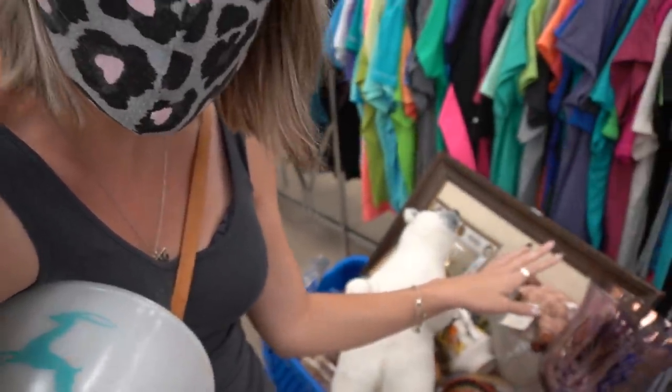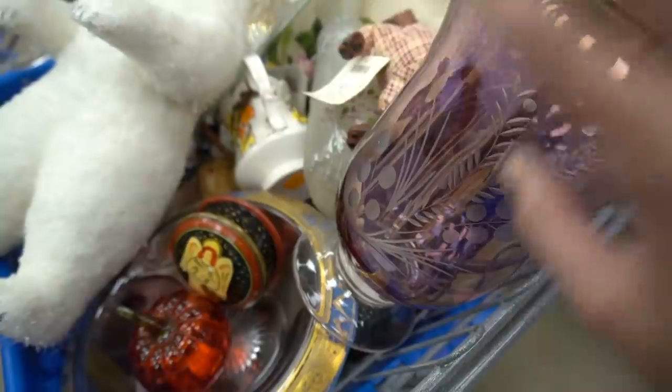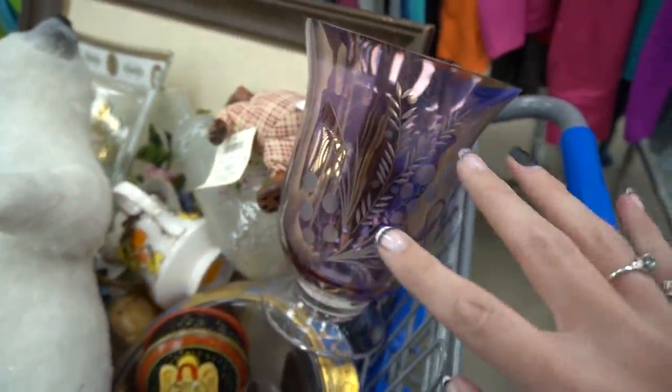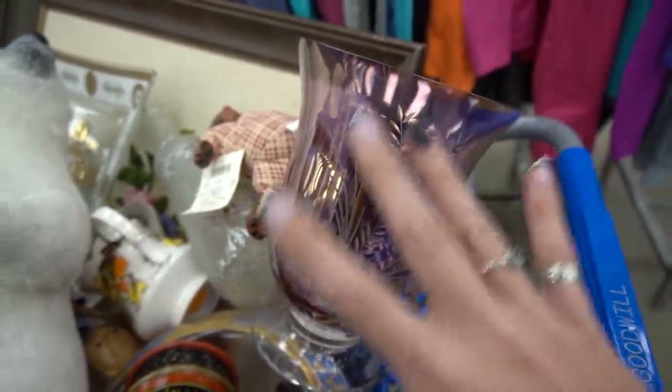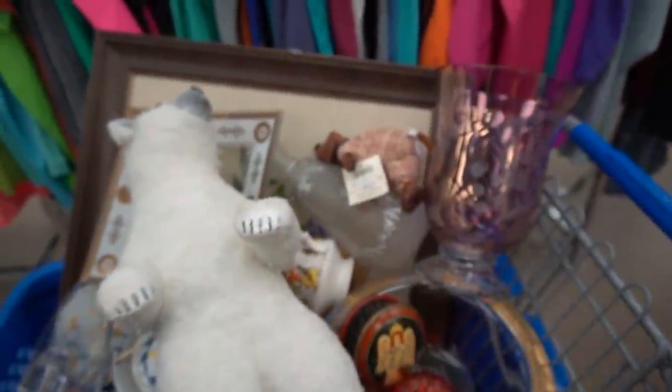I also got this piece, I don't think I showed you, right here. This is Lenox. It's a hurricane lamp. It's $6.99. I've noticed they've been putting $6.99 on a lot of things recently. But it sells between $20 and $30, so I'm not too worried about that. We have, as you see, a full cart. So I think we're done here.